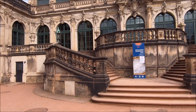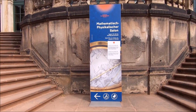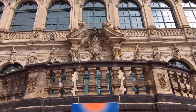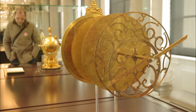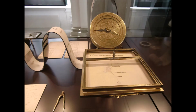But I have to say, my favorite collection, my favorite museum is called Mathematisch-Physikalischer Salon. And that is an exhibition of mathematical and physical instruments. The first part is dedicated to maps and globes and tools for measuring distances and cartography. Also, these geometrical tools were, of course, used in the military when it came to aligning a cannon in the right way, of course. So there was some practical applications to all this, of course.